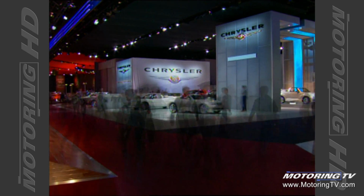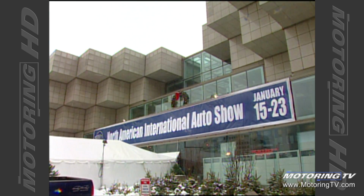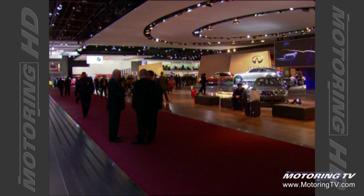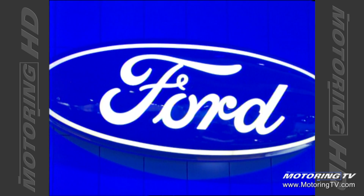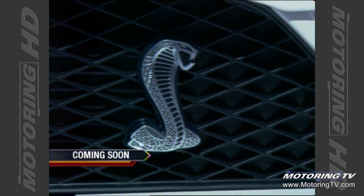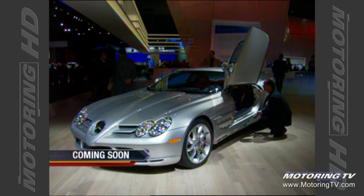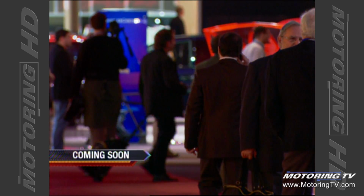We are the only internationally acclaimed show in North America. There are regional shows, good regional shows, but this is where the media come. And we, year after year, have been told by the manufacturers that they want to introduce their vehicles here in this location because this is where they get the bang for the buck.